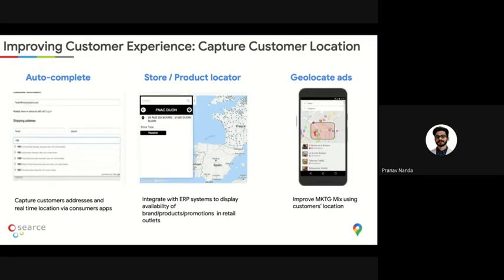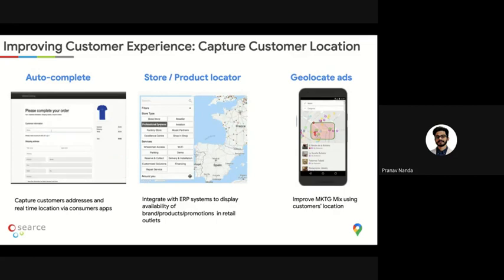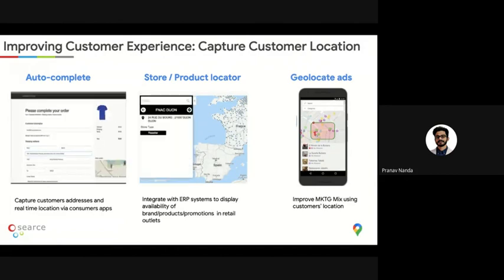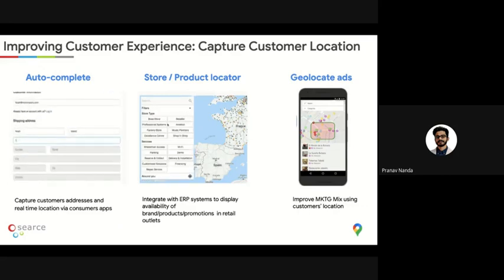Also, studies suggest that after implementing the autocomplete feature, there is a 24% dropout reduction and 65% faster transaction completion as well. A great example is Maxida DIY group in Europe itself. They use Places Autocomplete extensively, and they have seen an increase of more than 20% in their conversion rate, making the checkout process easier as well.